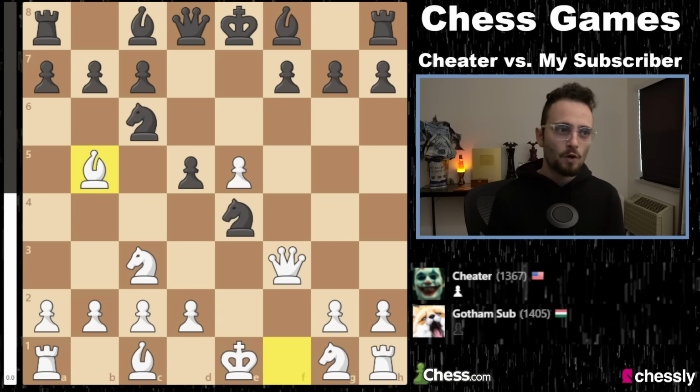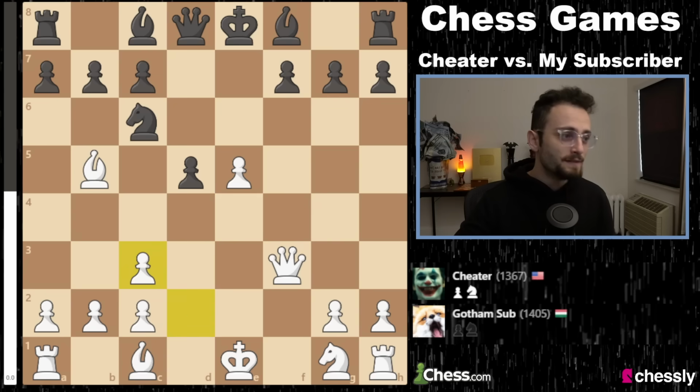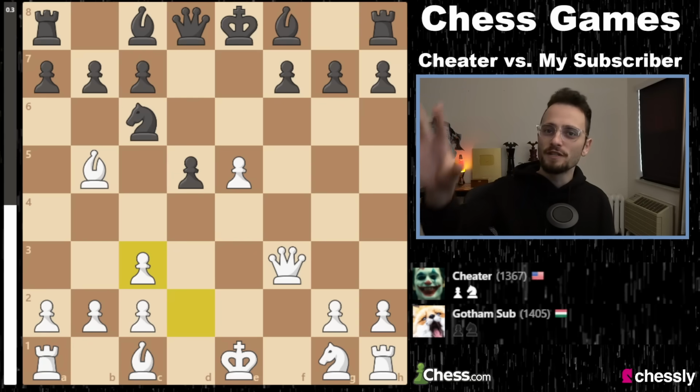Best move. Okay. Knight takes c3, which is the best move. D takes c3, which is the best move. And now there's actually something very funny here. If you let the engine run in this position, every move is tied.